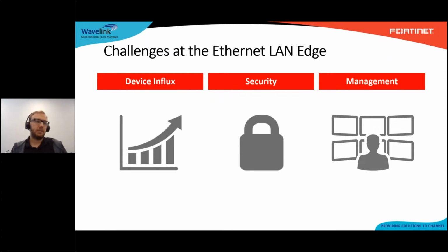So let's have a look at some of the challenges for the Ethernet LAN edge. The access layer of modern networks is growing, with the number of devices tipped to grow exponentially for the next 10 years. This is due to the influx of IoT and BYOD devices, and as we become more and more reliant on internet services and the interconnectivity of these devices.